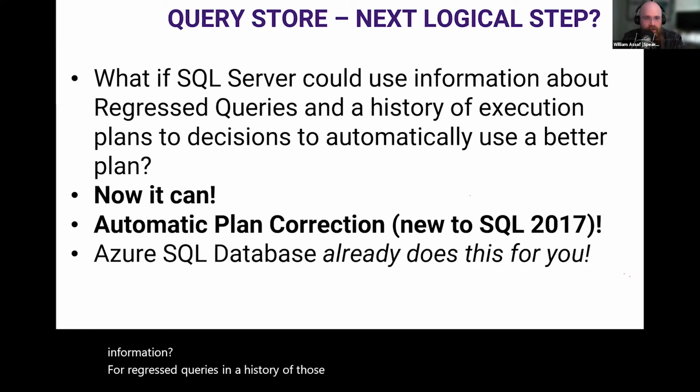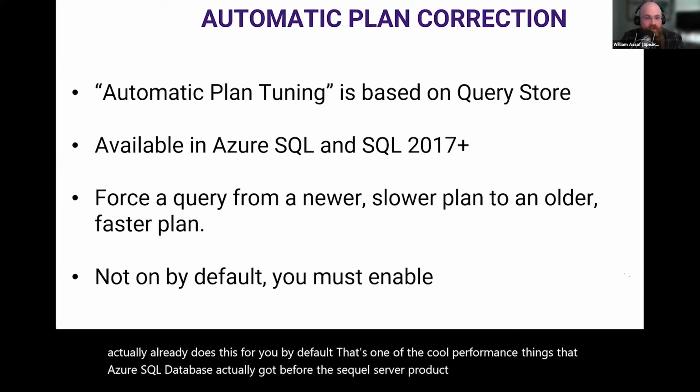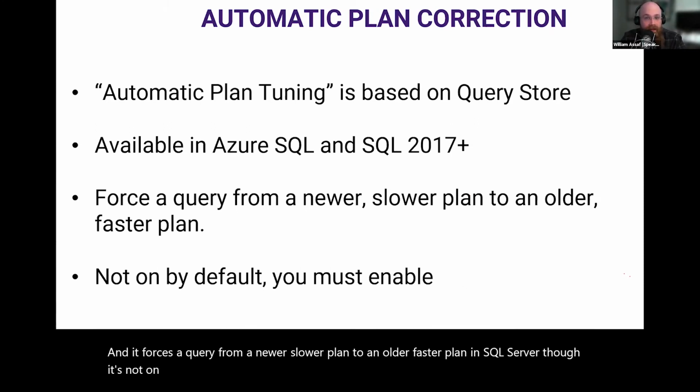It can. There's a feature that was new in SQL Server 2017 called automatic plan correction, and Azure SQL Database, the PaaS offering, actually already does this for you by default. That's one of the cool performance things that Azure SQL Database actually got before the SQL Server product did. So automatic plan correction or automatic plan tuning is based on the Query Store, and it forces a query from a newer, slower plan to an older, faster plan. In SQL Server, though, it's not on by default. You have to enable it.